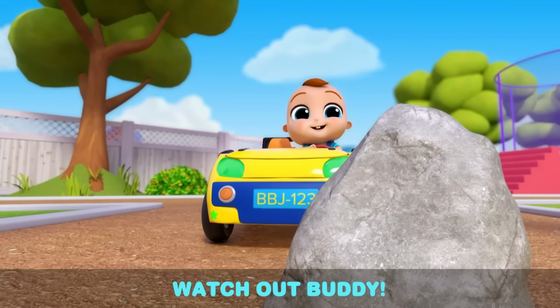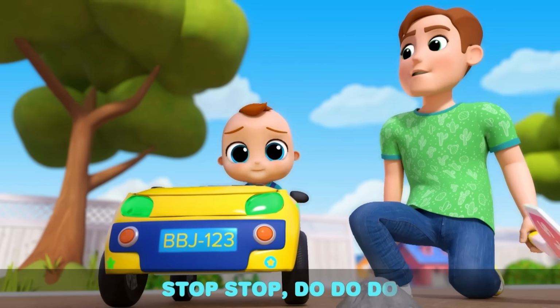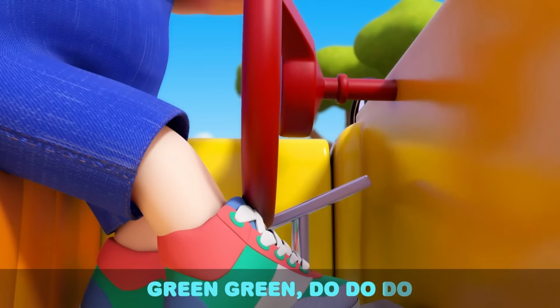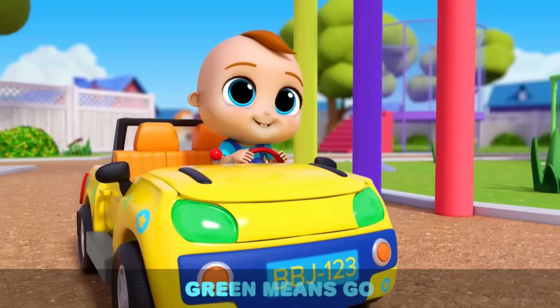Watch out, buddy! Red, red, do, do, do. Stop, stop, do, do, do. Red, red, red means stop. Green, green, do, do, do. Go, go, do, do, do. Green, green, green means go.